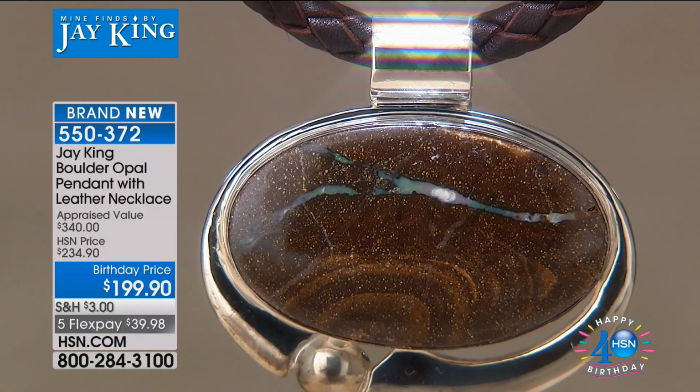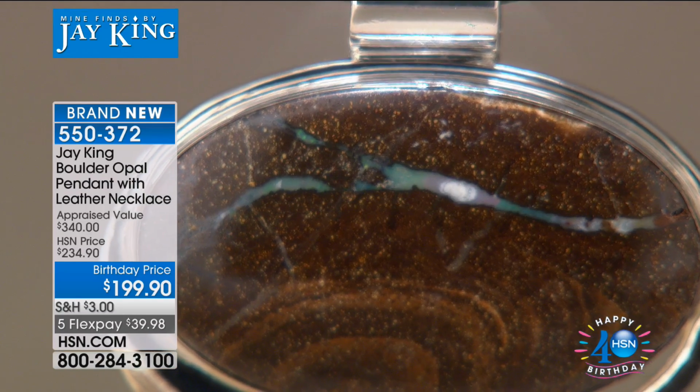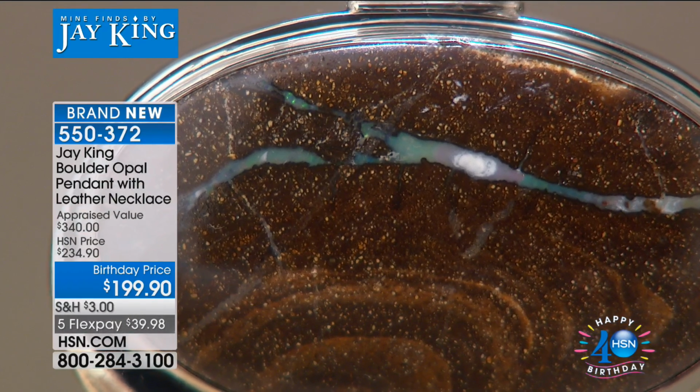inches in the length and 2 3/4 inch in the extender. Look at that. Is that not the coolest thing? Jay, it almost looks like sparkles are inside. Yeah, well, it is. It's precious opal. So you're taking precious opal, but it's a seam opal.